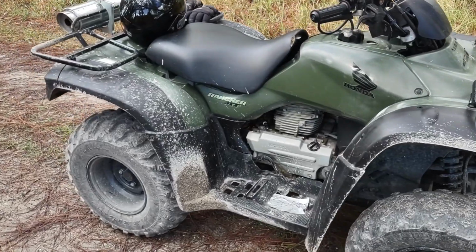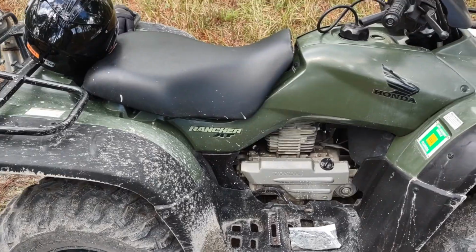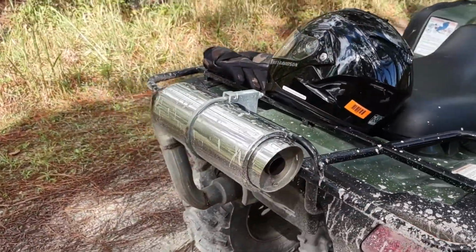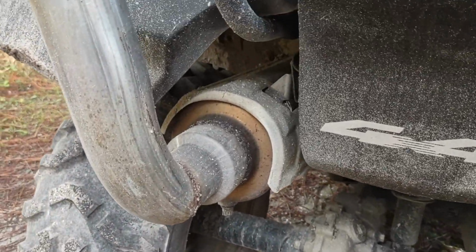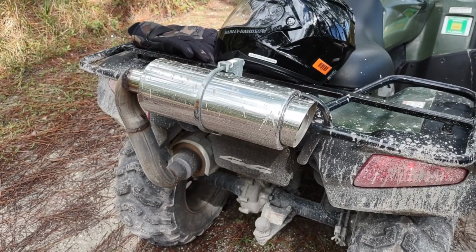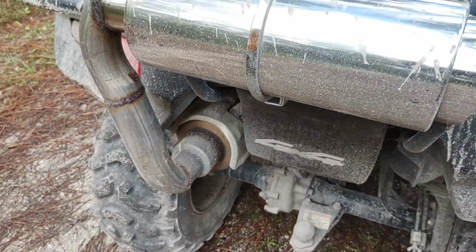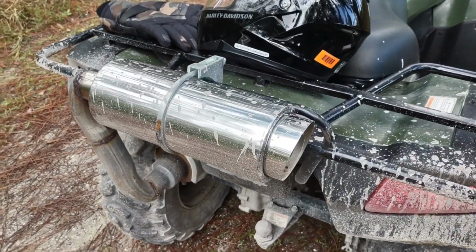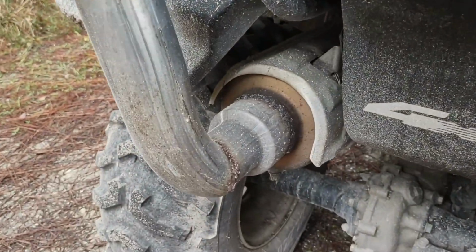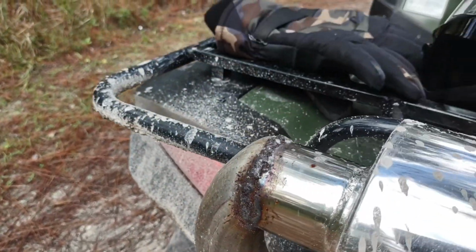I lost the original seat. I don't remember where it went. What else? Oh, the exhaust got loud. The original exhaust, that muffler went out. They wanted $350 just for the muffler alone. And I found this muffler at the flea market for $5 used. And I had it directly welded on there, and then had that welded up.